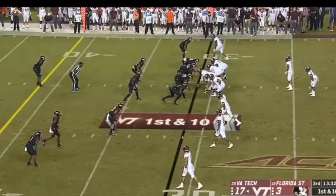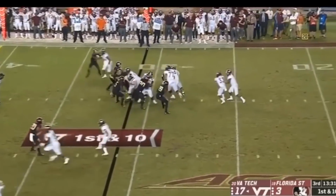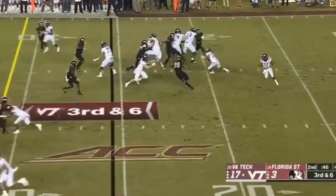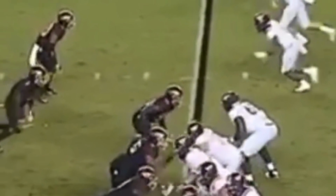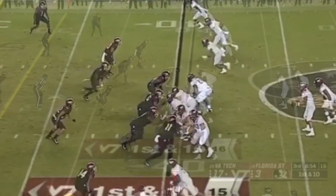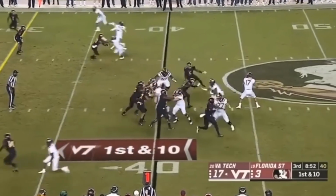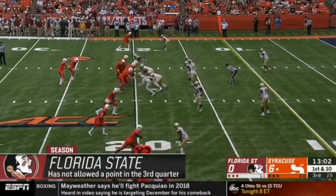Sometimes plays are designed where the backside defensive end goes unblocked because he shouldn't be a factor in the play. But with Brian Burns' ability to run plays down from behind, he has to be accounted for at all times. Another thing I think he's very effective at is blowing up read option plays. He has a high football IQ, and he's able to get in the backfield in a hurry and create havoc. Just watch how explosive he is off the ball. The play doesn't have a chance from the get-go.